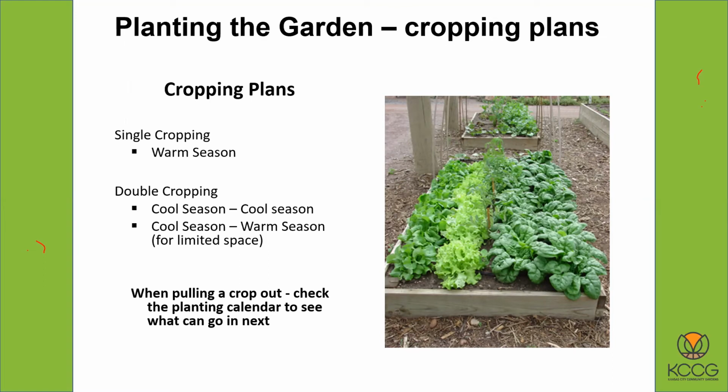There's also a way to double crop with warm season crops, and that's where you plant a fast growing cool season crop in a bed, like lettuce or spinach. And then when it's time to plant tomatoes, a lot of the lettuce and spinach is still growing, but what you're going to do is harvest some right where you want to plant a tomato, and then plant a tomato there.